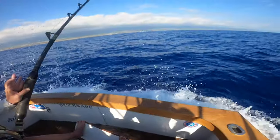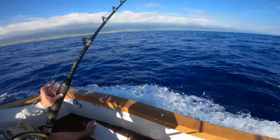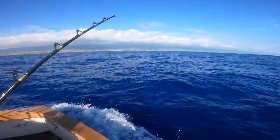How you feel? Hell yeah, buddy. That's what I'm talking about. Hooked up. Nice little end of the bite, short rigger. I see the lure.